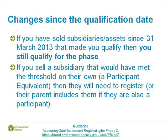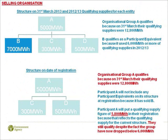For further information about changes to organisational structures between the qualification date and the date that you are registering, please see the guidance on our website entitled Assessing Qualification and Registering for Phase 2. Or alternatively, contact our help desk at crchelp@environment-agency.gov.uk.